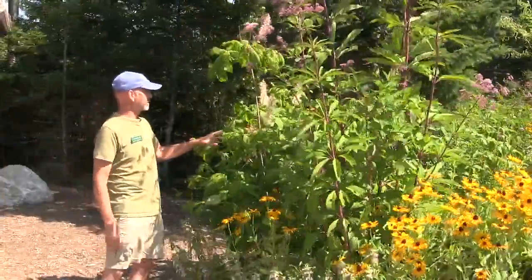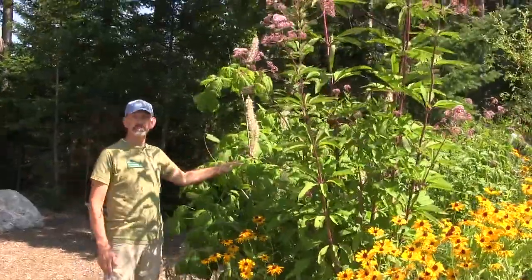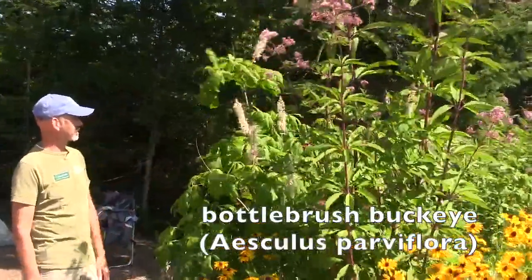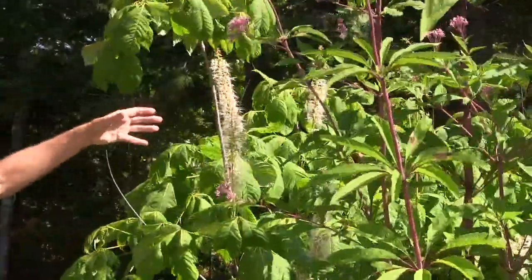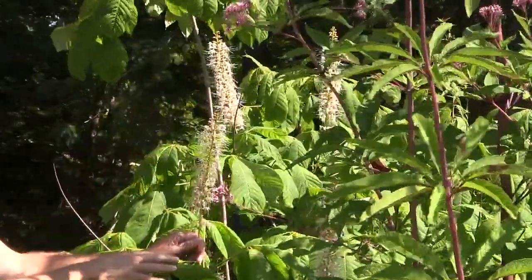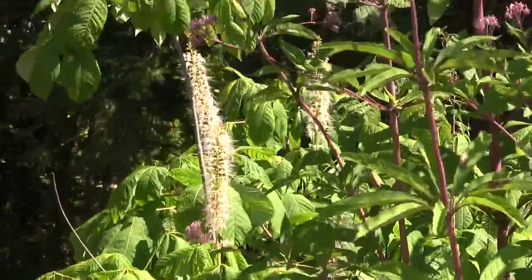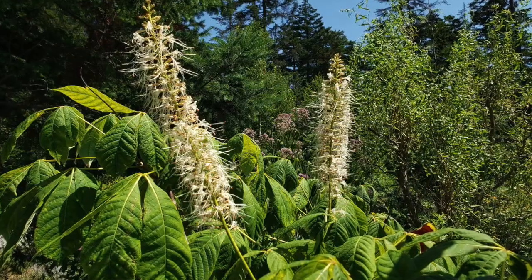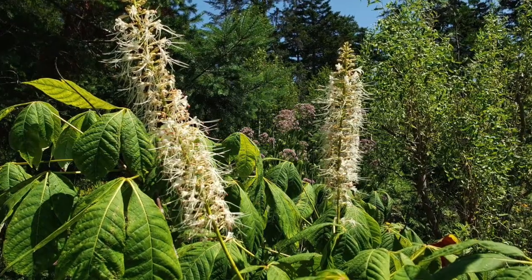So we're standing next to what some people consider a large shrub or small tree. It's Aesculus parviflora, the bottlebrush buckeye, just coming into flower here in Maine, first week of August. It has, as the name says, a bottlebrush shaped inflorescence consisting of 50 plus of these little tubular white flowers that are very, very attractive, particularly to swallowtail butterflies. I've noticed they really love these, as well as some of our different bumblebee species too. And it's typically grown as a multi-stem shrub.